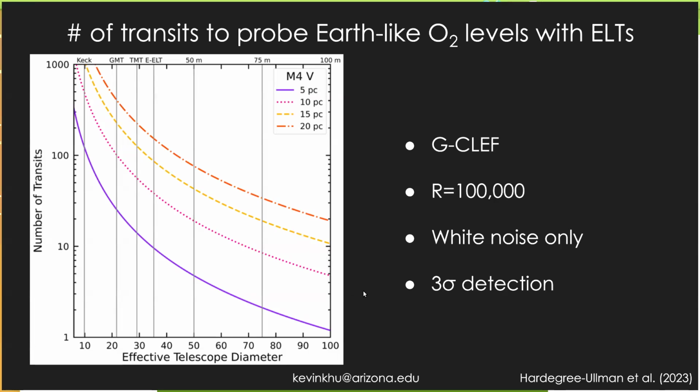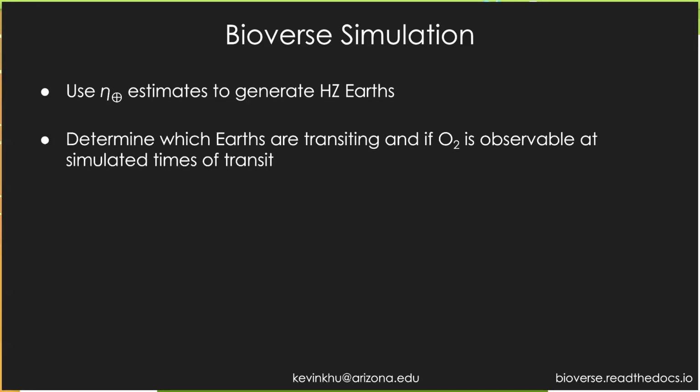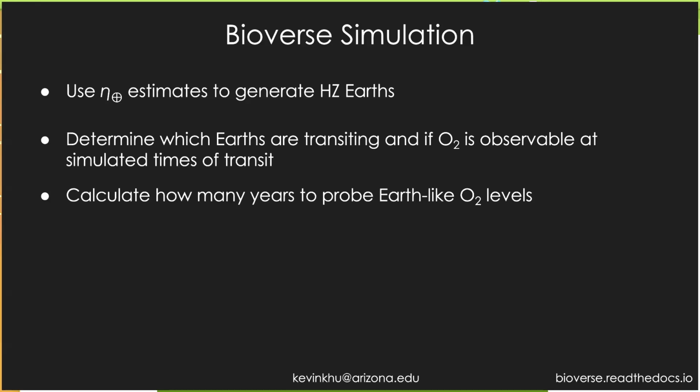But we have our instrument model, and now we have all of the components to run a Bioverse simulation. So we used some recent literature estimates of eta Earth for specifically M dwarfs, because again, those overwhelmingly dominate our nearby stars. We used an eta Earth estimate of around 15%, which is from M dwarf calculations. We determined which Earths are transiting and if O2 is observable at the simulated times of transit based on our simulated population of Earths. Then we calculated how many years it would take to probe Earth-like levels of oxygen.